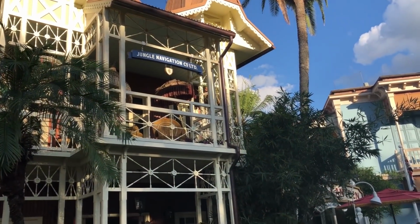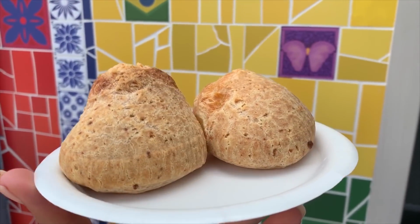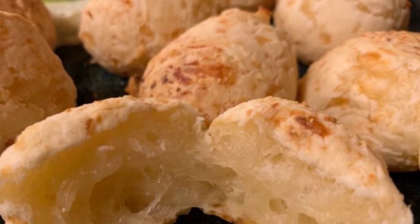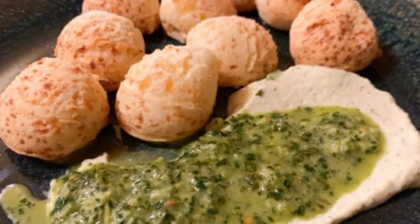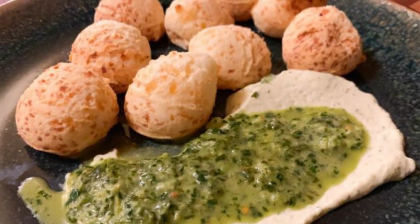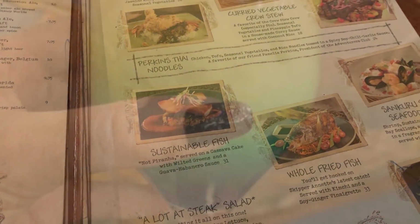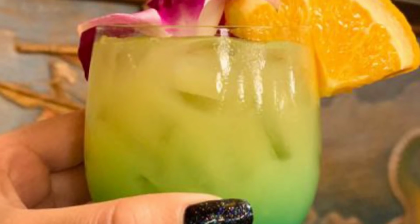Skipper Canteen has one of our favorite items from the Epcot Food and Wine Festival, that Brazilian cheese bread. You can grab it over at Skipper Canteen year-round, and it has a chimichurri cream cheese that is incredible and very, very good. Now, you've got to be in the know and ask your server or skipper if you'd like to order them, because they are not on the menu. These are secret menu items. There are also a couple of great drinks there that are secret menu items, so ask your skipper what they have available.